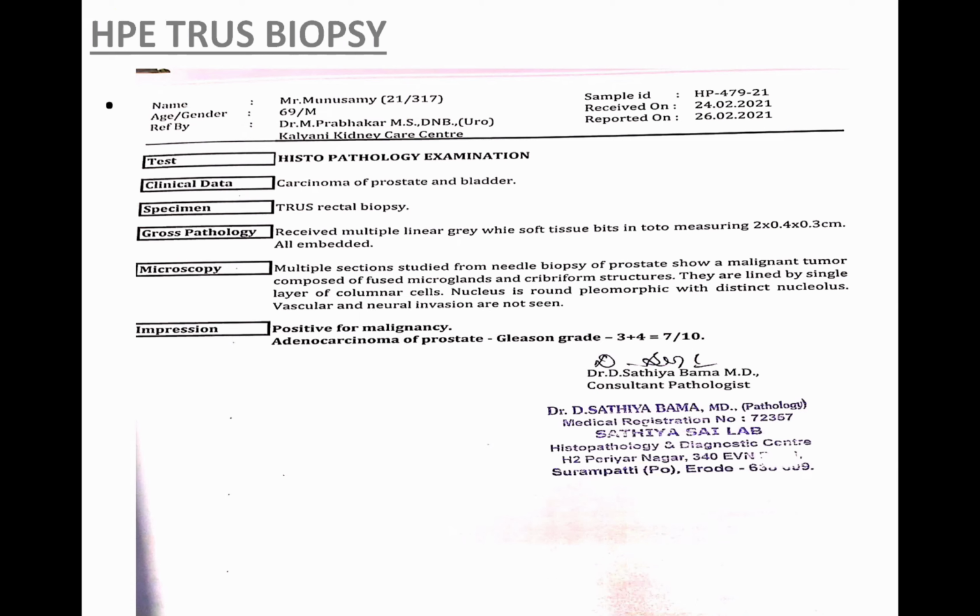Yes, sir. So of the two, between abiraterone and docetaxel, which has shown better results? Docetaxel chemotherapy. And then why do you want to give something inferior? So will you be able to tell us the numbers and the studies which support docetaxel? How much does it improve versus abiraterone?